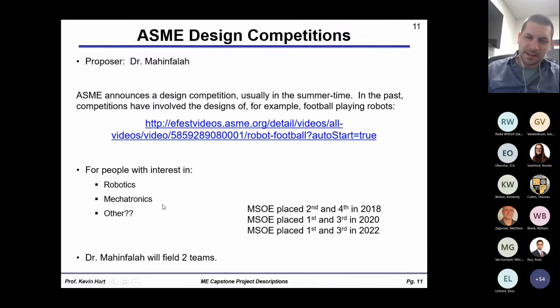Okay. ASME design competition. Every year, Dr. Mahinfla has a couple of groups that usually participate in the ASME design competition. So design competition for ASME, you don't quite know what you're going to get year after year. Usually they release the competition prompt around the fall timeframe, but you will probably be constructing some device to achieve some goal.